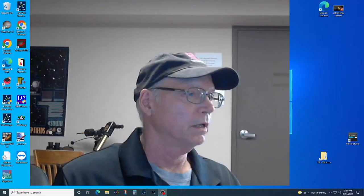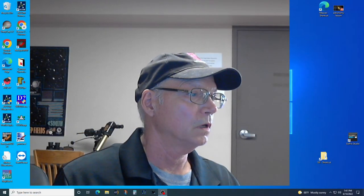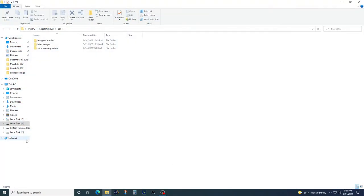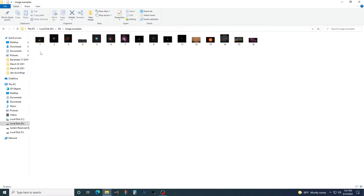I'll move to desktop view and get me off the screen. And find some sample images that we've taken here in the observatory.